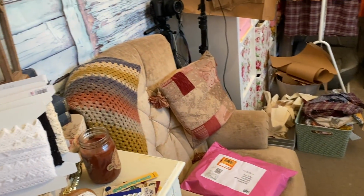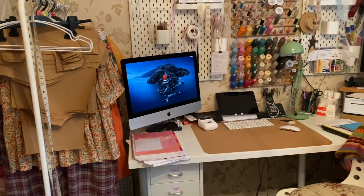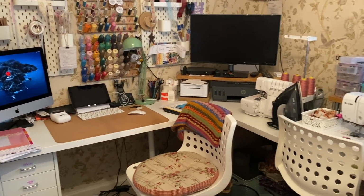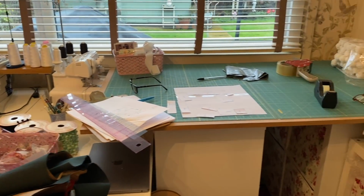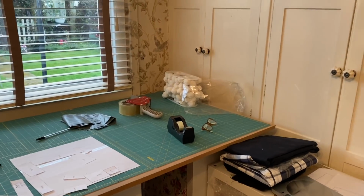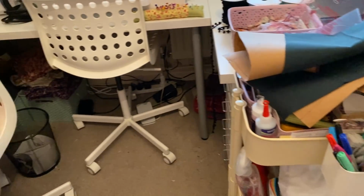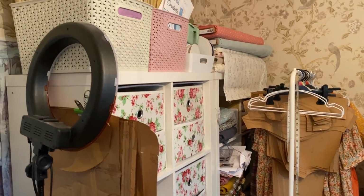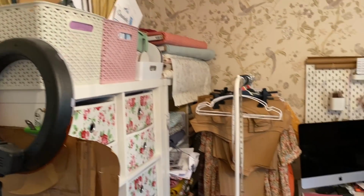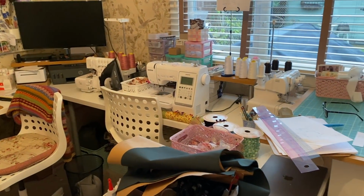So this is the state of my room. What a tip. As you can see, it's just not functioning right for me. Everywhere you look, it's just clutter. There's too much, there's not enough room. I can't get into the cupboards. They're blocked in by my cutting station. It's a mess because I've been busy, but I can't get into those cupboards in the corner there because my clothes rail is in the way. It's just not working for me.